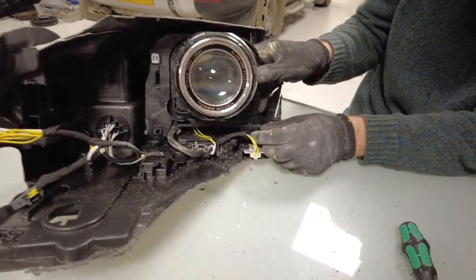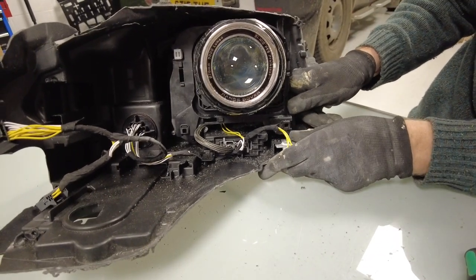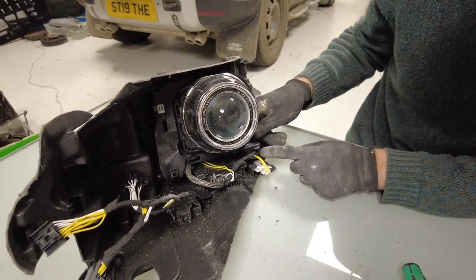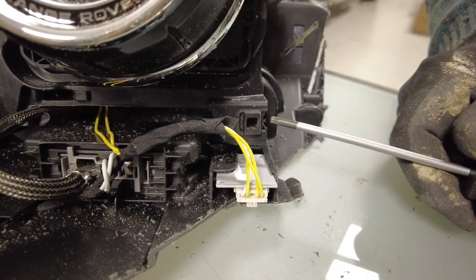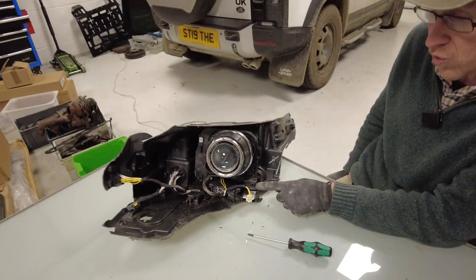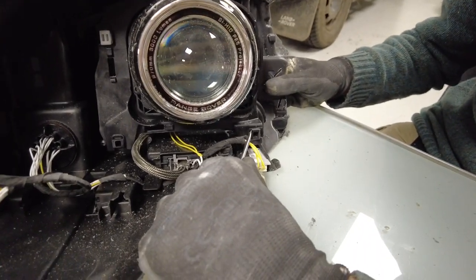Now, I did wonder if we could slide this, because this looks like it will slide out. No. See if I get a flat blade screwdriver. See if I can slide, because it looks like this little square bit is holding this on here. It's almost like if I slide it out, it'll eject. So let me get a flat blade. Right, let's have a look. Can we get in somehow behind here?